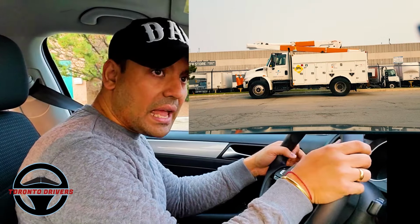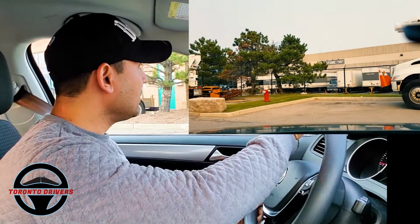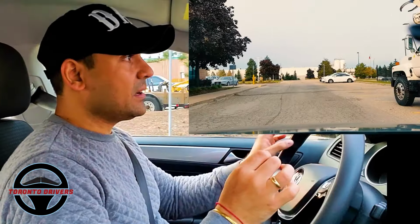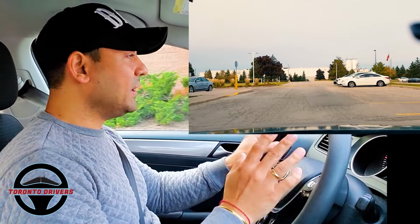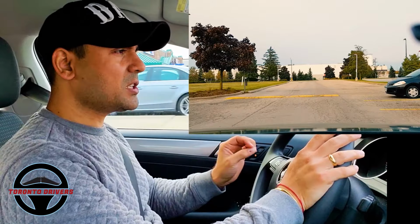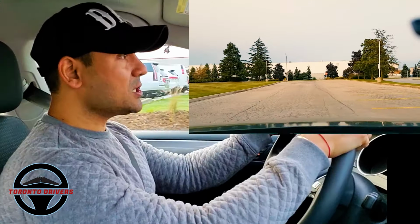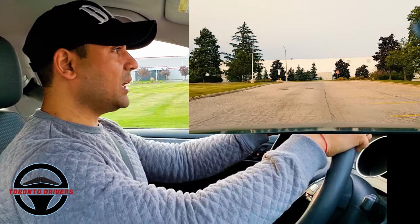Now, listen to me. A lot of people ask me, Harminder, when do we need to check our blind spot? Here's the thumb rule. Every time you indicate, you must check your blind spot, no matter what. Even if you don't need to, even if it doesn't make sense, just do that for the sake of the road test. Hey, it's not just for the sake of the road test. You want to get into a practice of checking your blind spot.